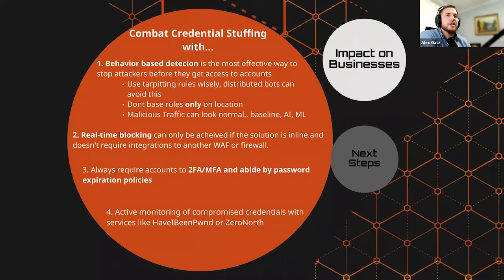Absolutely. And just to be clear, we're not saying use just one of these things. It's security in layers, right? So you should use real-time blocking and 2FA. And we've seen examples in the past of 2FA falling flat on its face too, recently.